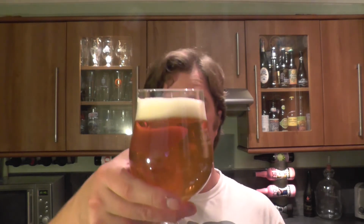Final thoughts and a rating then on Twickenham Ales Naked Ladies. I like it. It's very refreshing. It's nice and malty. I do like a malty beer. I don't think I will ever be able to escape the real ale side of beer. I think it's just ingrained in me now. I still drink big malty brews, so I appreciate the maltiness in this beer.